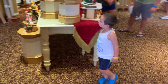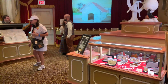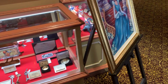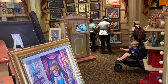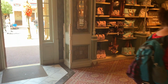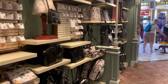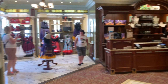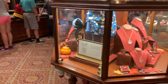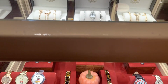Also on the confectionery side of the street is Main Street Cinema, which is Magic Kingdom's Art of Disney style shop where you can get some pricier items like artwork, collectibles, that sort of thing. Main Street Cinema is connected to Uptown Jewelers, which is where you can grab all of your Disney Dooney and Burks purses and such, Pandora jewelry, dress shop, dresses. The designer ears are usually here. So like there's the current set, the lounge fly. So if you're in the market for something a little fancier, this is where you want to come.